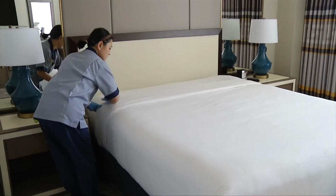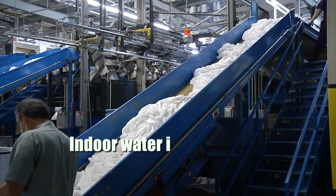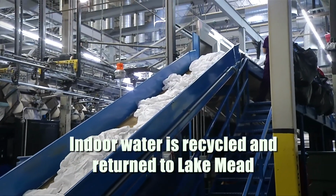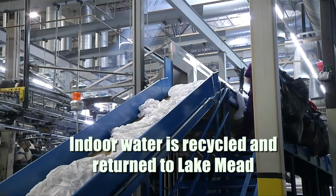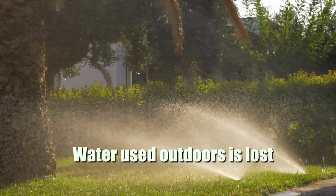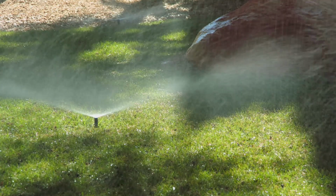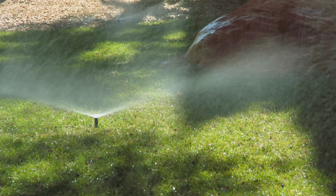One of the main reasons that resorts account for a small percentage is because most resort water is used indoors. And in Southern Nevada, almost every drop of indoor water is treated and returned to Lake Mead. Any water we use outdoors, however, is lost. Reducing outdoor water use is the greatest opportunity for everyone in Southern Nevada to conserve.